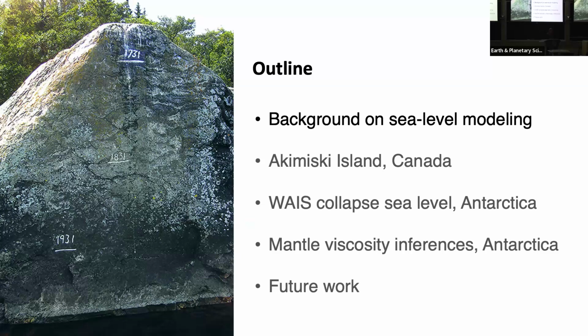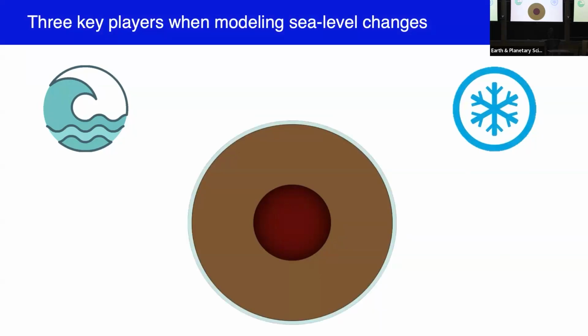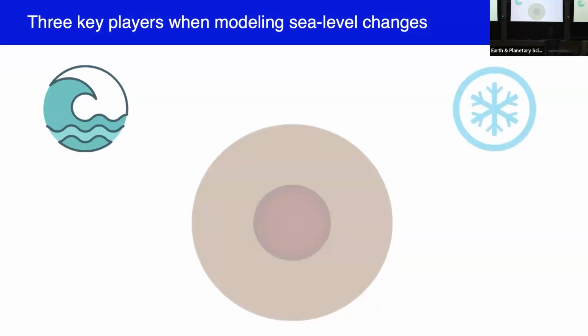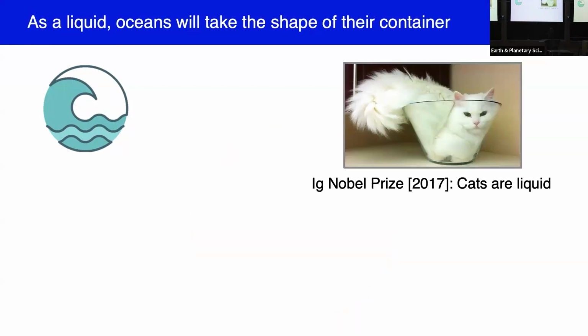All right, so let's start with some background on sea level modeling. When you model sea level changes, there are three key players. These are the oceans, the ice sheets, and the solid Earth, upon which those two masses rest. Let's go through these in turn, starting with oceans. Water is a liquid, and a liquid takes the shape of its container and maintains an almost fixed volume. And you may recall these properties from the delightful Ig Nobel Prize, which demonstrated that cats are liquid.